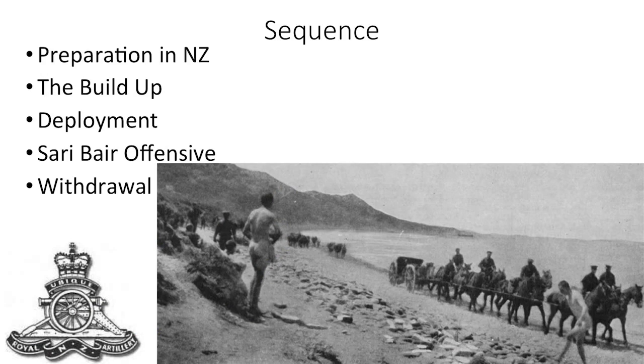The New Zealand Artillery in Gallipoli. I'll just run through this sequence. We'll look at our preparation, our build-up, our deployment. We'll cover off some of the ground that's already been covered under the Sari Bair offensive, and we'll look at our withdrawal.